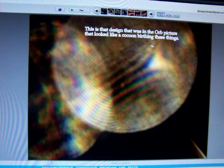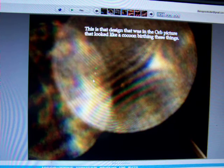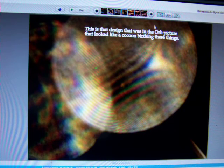This is that design that was in the orb picture that looked like a cocoon that was birthing these things, and I see this design right here often in the bigger orbs. Here's an interesting one, and another. I'm going to go rather fast because I'm about to run out of time. And this is another example of that matted look. I'll bring it up real close so you can see how it looks matted.